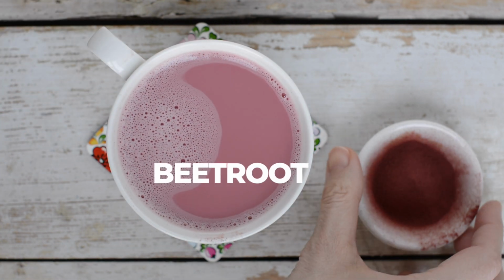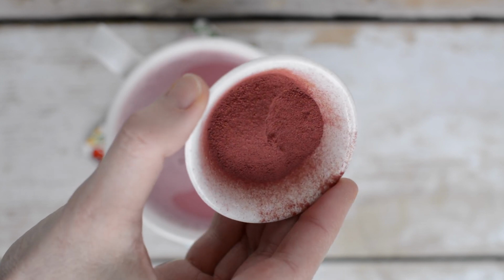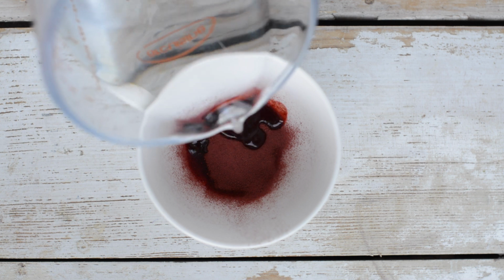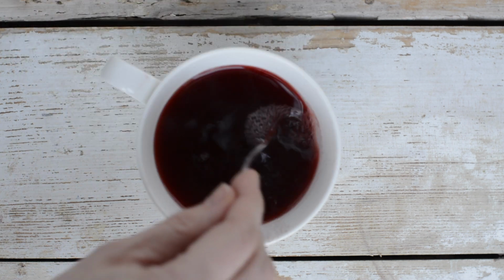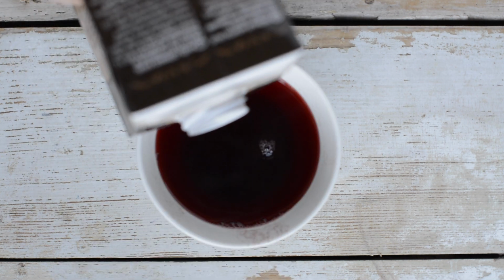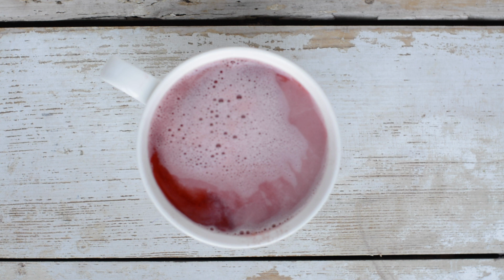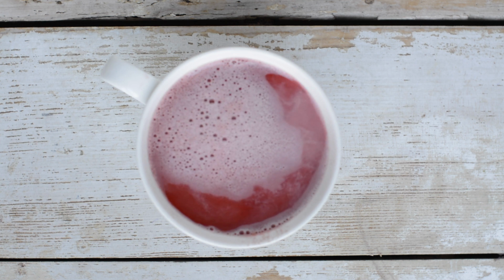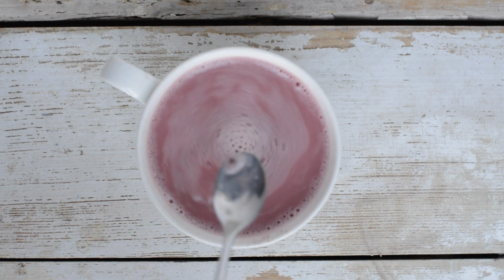It's beetroot latte, made with beetroot powder that is made of dried and ground beets. I added 1 teaspoon of powder to a smaller cup and poured some hot water on it, mixing it well to get rid of any lumps before adding more hot water. Then stirring for a bit and finishing off with your favorite plant milk, barista oat milk in my case. And voila! You've got yourself a pretty and sweet tasting hot drink. By the way, my almost 11-year-old son loved it.